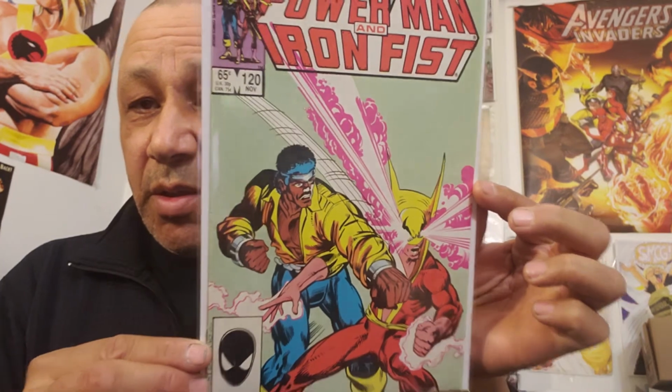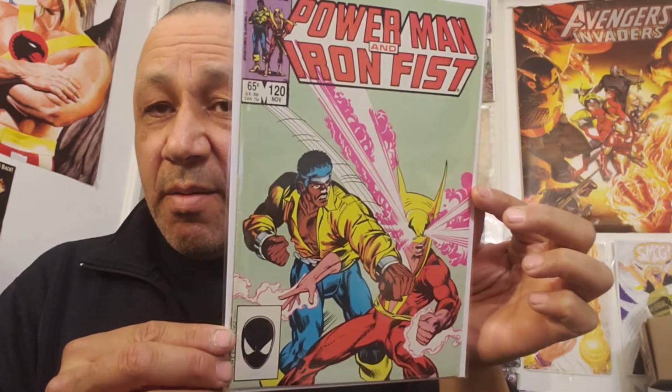Then Power Man and Iron Fist number 120. I just picked this one up yesterday. I thought that was cool because he's in the red and yellow suit. Alternate versions of him somehow. That was $1. This was cool because it was a Clayton Crane cover. I'm like, wow, this is beautiful. And I like Remender's writing.